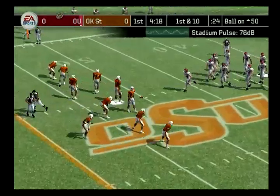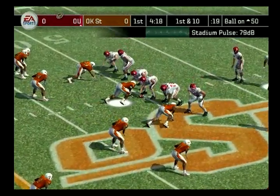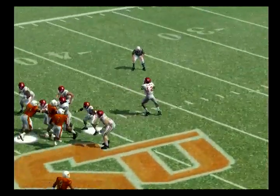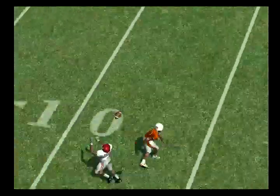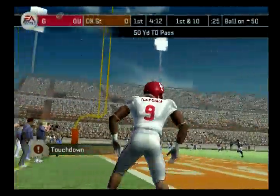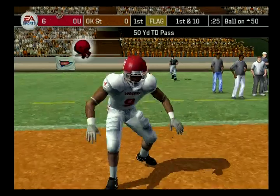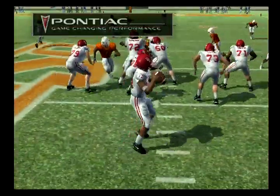They'll start this drive at midfield. First and 10. Oklahoma comes to the line with three wide. Surveys the field. Airing it out long. To the 10. And he got it. They hooked up for the long touchdown there, guys. What a great call. The quarterback knew he had the matchup that he wanted, and he took advantage of it. And how about that receiver? He made a great catch.